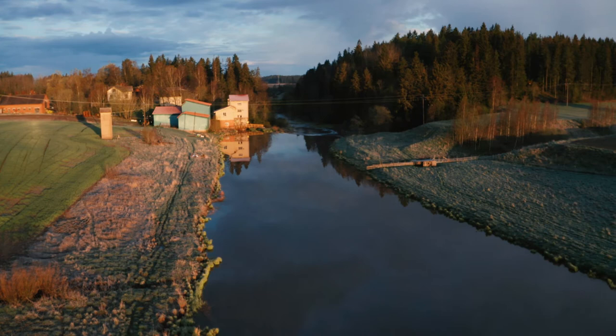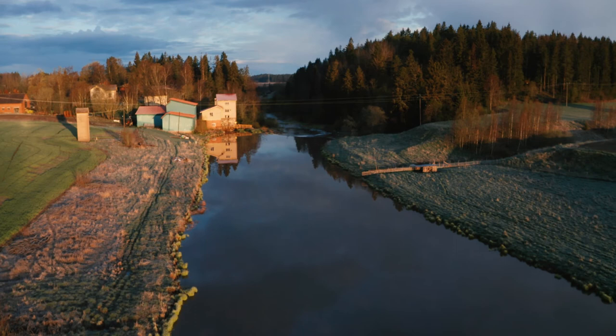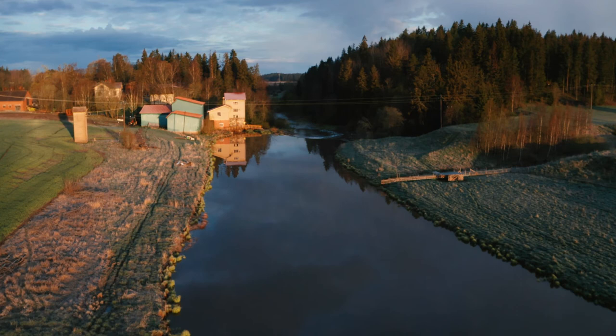I really like the architecture of the building, and I have mentioned in another video that the style of the building and the atmosphere of the location in the morning reminds me of the game Half-Life 2. And I think I will also look for more buildings like this and more locations like this. But that is all for this video.